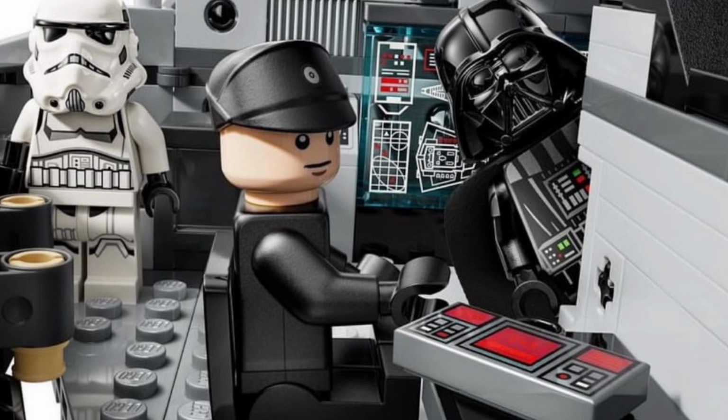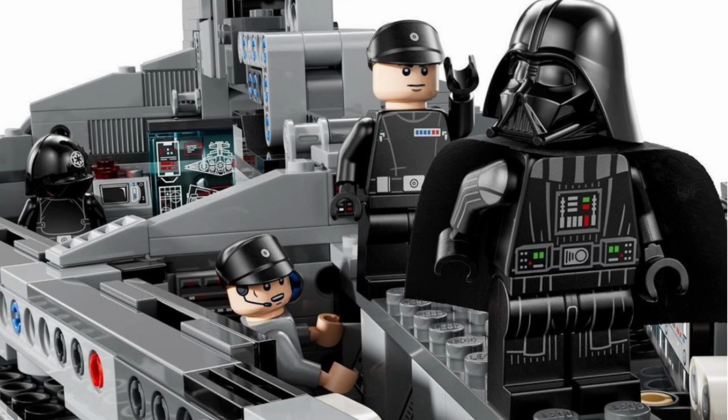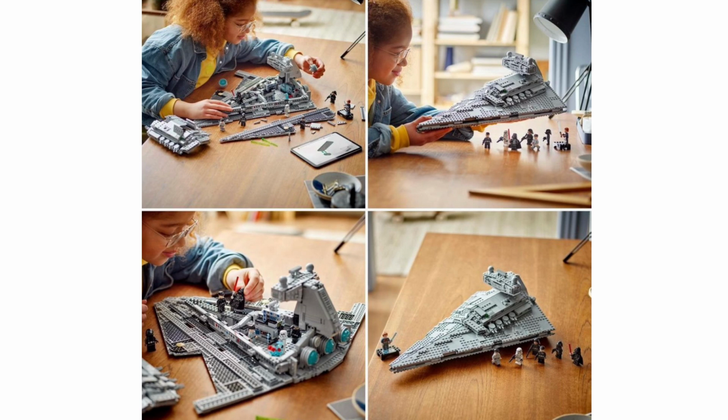But the side angle looks really nice, and here are some of the interior details. Really like this picture of Darth Vader just sort of popping out from the side there, but you can see some of the computers and such, and some of the minifigures. And then you do of course have the bridge that has been represented here as well with Darth Vader on there. And it just gives you a bit of a closer look at some of the extra interior details. And then you of course do have all the computers underneath the bridge section.